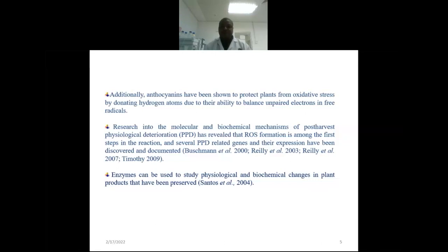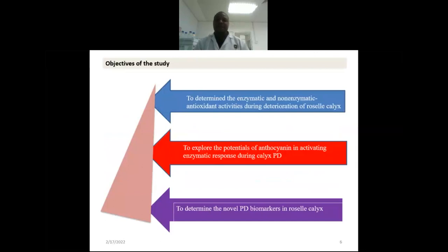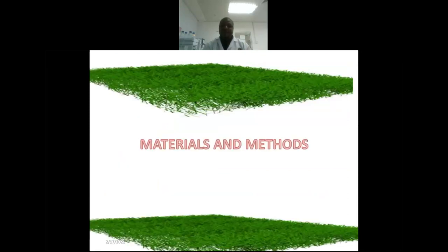Enzymes can be used to study physiological and biochemical changes in plant products that have been stored. The objectives of this study are to determine enzymatic and non-enzymatic antioxidant activities during deterioration of Roselle calyx, to explore the potential of anthocyanin in activating enzymatic response during post-harvest deterioration, and to determine novel post-harvest deterioration biomarkers in Roselle calyx. Material and method.